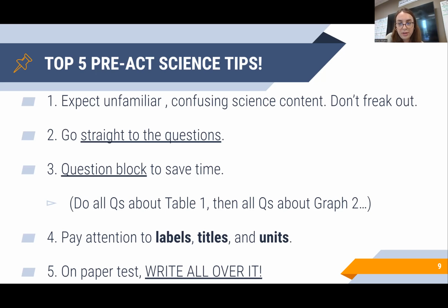2, go straight to the questions. Do not spend time trying to read the passage. It will slow you down. 3, question block to save time. What that means is they're not very nice. They'll usually have like question 1 is about table 1. Question 2 is about table 2. Question 3 is back up to table 1. They go back and forth to slow you down and mix you up.